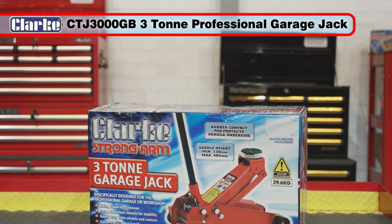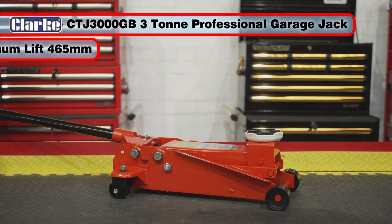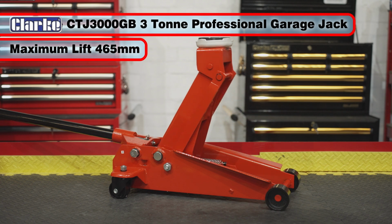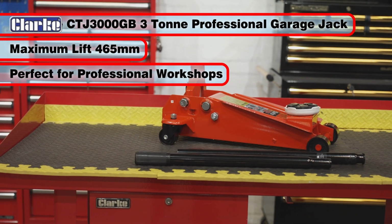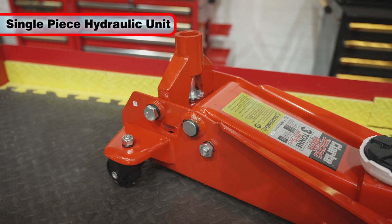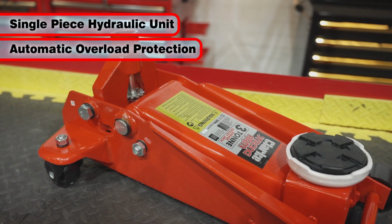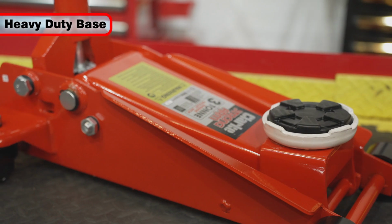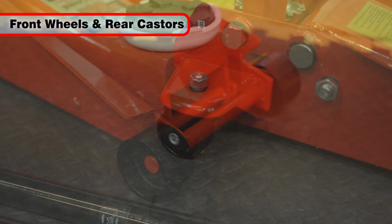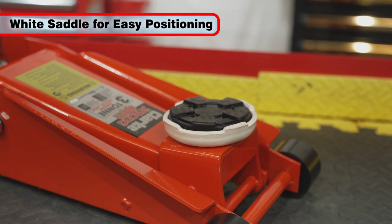The Clarke CTJ3000GB heavy-duty 3-ton trolley jack with a maximum working height of 465mm is purpose-built for use in professional garages and workshops. This powerful jack features a single-piece hydraulic unit with automatic overload protection to give maximum reliability, a heavy gauge-based construction for stability, heavy-duty wheels and castors, and a white saddle for easy positioning under the vehicle.